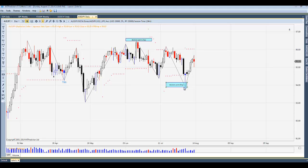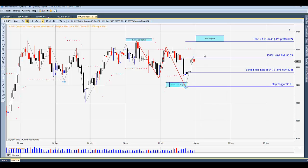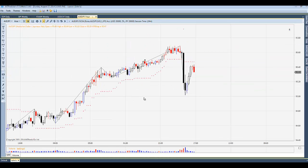Now the sell came all the way into the opposite DP here, where we found a buy signal. You can see the target here for this particular trade, but I actually did short this again in here. If we go down to the smaller time frame, let's go to the 60-minute chart for a second.